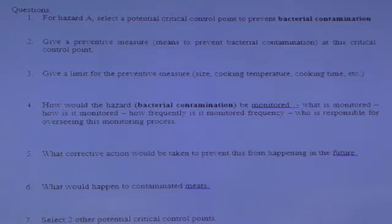I said culturing for bacteria more often. Okay, every batch, culturing. And how frequently would you do that? Every batch. And who would be responsible for overseeing the monitoring? I don't know much about plants, but I said the biologist on staff. Okay, very good. The microbiologist would be responsible. So in this instance, she's saying that contamination occurred where you fix the patties, and she would monitor by culturing every batch that comes in, and the person responsible would be the microbiologist, okay?